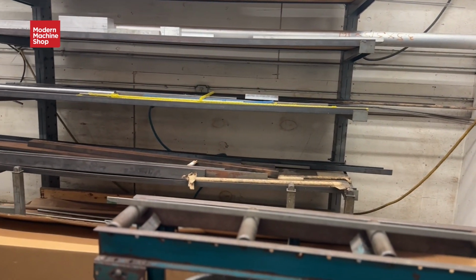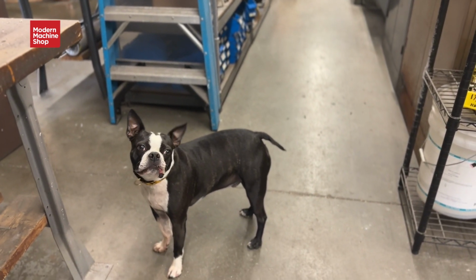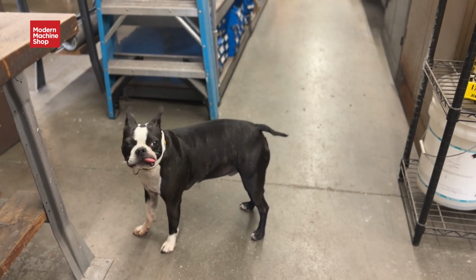We got a visitor in the shop today. There he is. He's come out. Wanted to say hi to everybody. Again, that's Mookie. He's the shop mascot, and he's excited to be here today too.